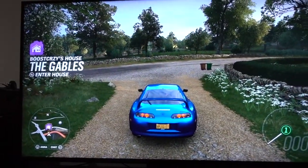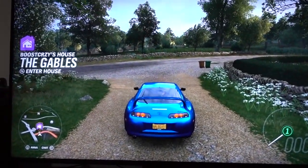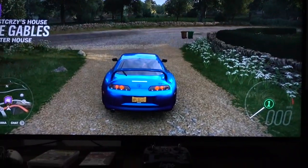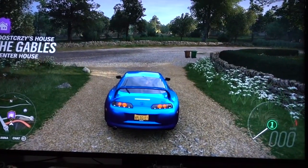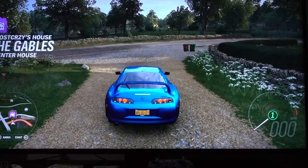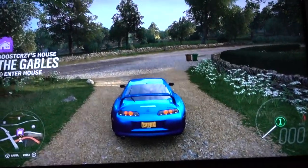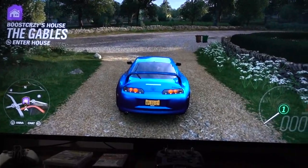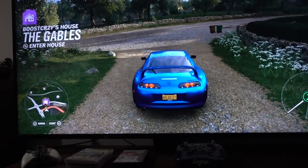Guys, I'm playing Forza, and look at that. Is that a Supra? Oh my god. It is. So, in case you guys didn't know, Forza has finally convinced Toyota to get the licensing rights for the Toyota Supra. And in celebration of that, I went ahead and built one up. So here we are.